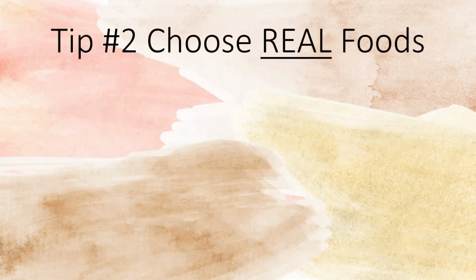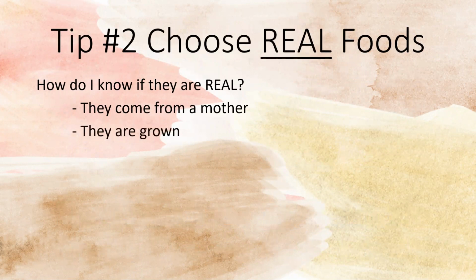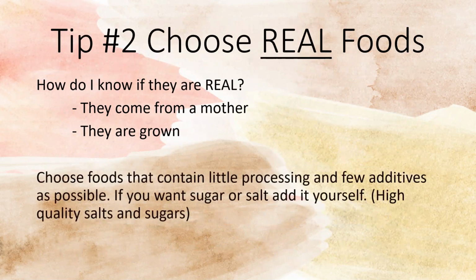Tip number two, choose real foods. We've talked about this before in previous sections. This is just kind of a review for you, but I think it's important to throw this in there. So how do we know if it's real food or not? They come from a mother. Think about that. They are grown. So if they don't fall in one of those categories, it's not a real food.